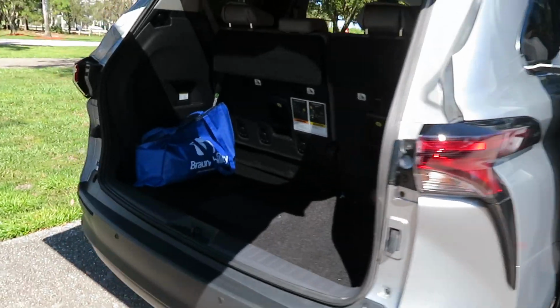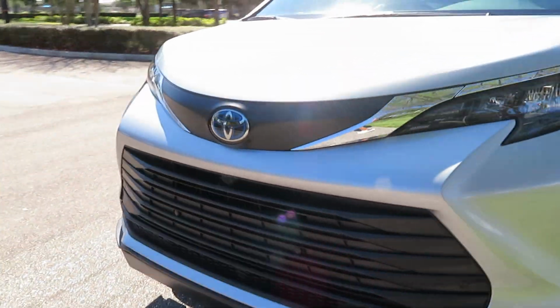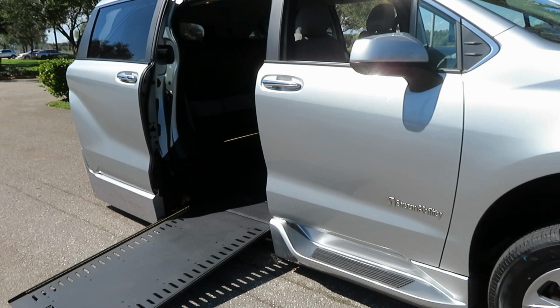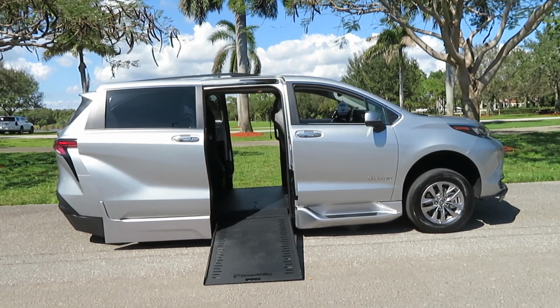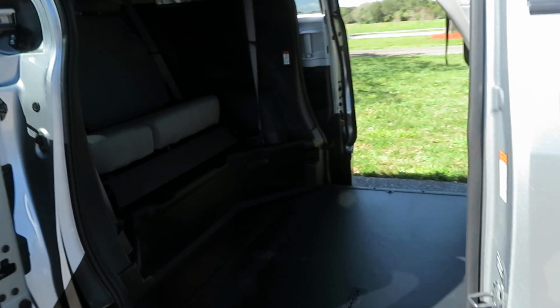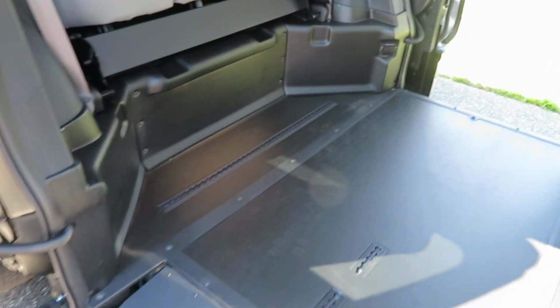We are the best. Inside that bag, you've got all your manuals, your Q'Straint tie-down retractors. Very, very nice setup. Everything comes with the van, ready to go. If you need a transfer seat or any other options added, just let us know. We can help you get those installed. We have some of the best techs in the industry, hands down. Beautiful in-floor.